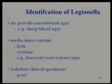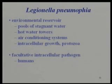It doesn't grow on sheep blood agar or any other conventional agar, which is why people had such a hard time even working out that it was a bacterial infection when it was discovered in the middle 70s. The media must contain iron and cysteine, and commonly charcoal yeast extract agar is used, which contains both iron and cysteine. If your clinical microbiology laboratory is using charcoal yeast extract agar, I'm not going to say they're going to pick up every case of Legionnaire's disease, but if they don't use it, they're sure not going to pick it up. Its isolation from clinical specimens is still poor.